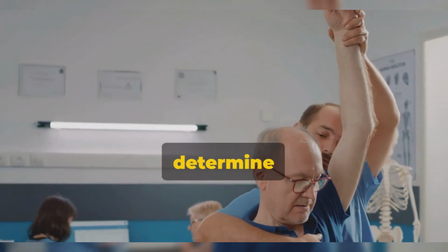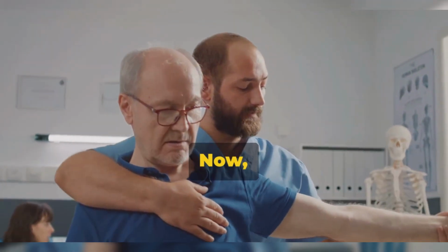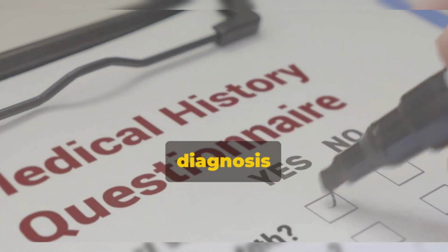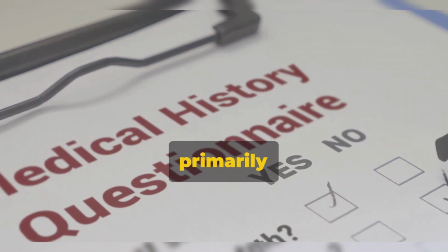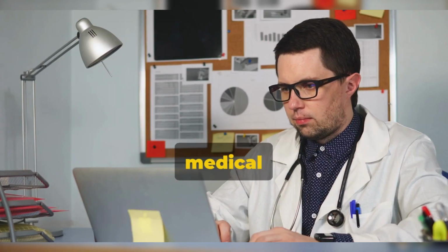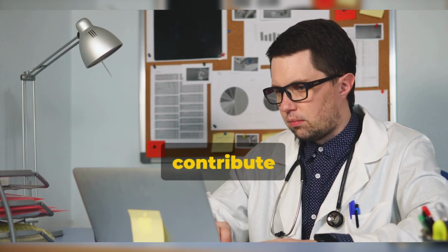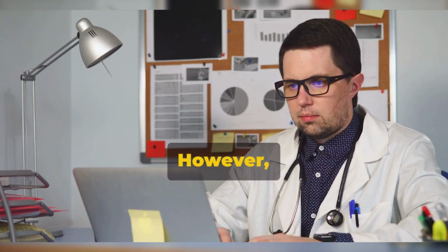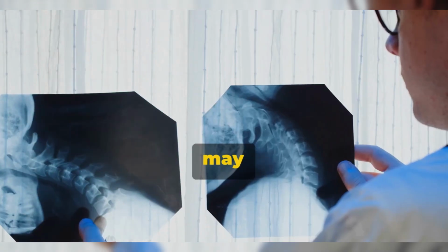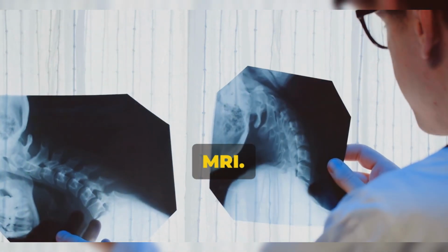This helps the doctor determine if the shoulder joint itself is causing the restricted movement. Now, this might surprise you, but the diagnosis of frozen shoulder is primarily based on the symptoms and this physical examination. The doctor will also consider the patient's medical history, taking into account any injuries or conditions that could contribute to shoulder stiffness. However, in some cases, the doctor may order additional imaging tests, like an X-ray or MRI.